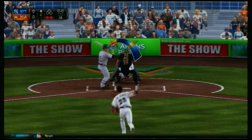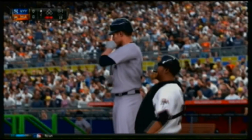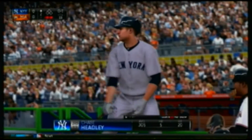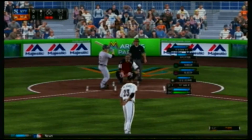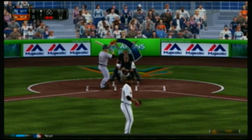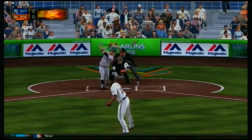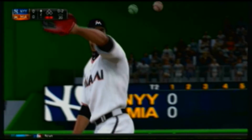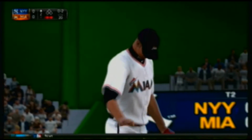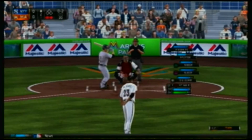Here's Chase Headley. Batting left-handed here as he takes a look at strike 1. The average sits at a cool .305 entering play, 5 homers and an even 20 RBIs. Now here's the pitch. Oh, and Headley can't come up with that one as he swings through it for strike 2 now. We're already at 4. Do I hear 5 strikeouts in a row?